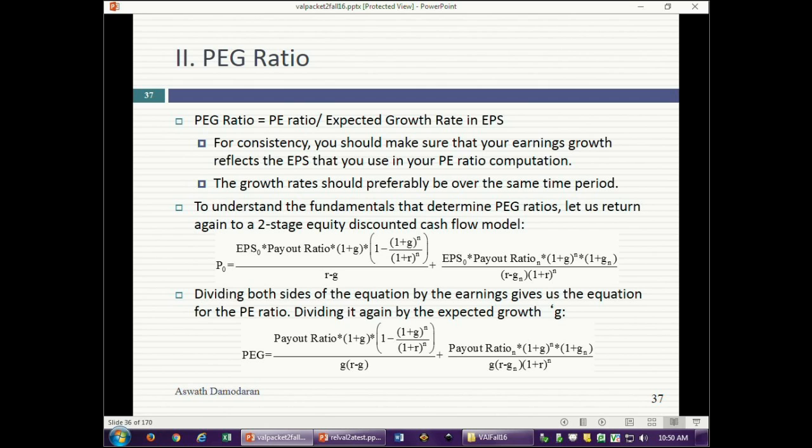And the easiest way I have of trying to answer this question is to go back to that two-stage dividend discount model I showed you when I looked at PE ratios and do the algebra. And when I do the algebra, here's what I end up with as the PEG ratio. This is an intrinsic PEG ratio for a company. And guess what?